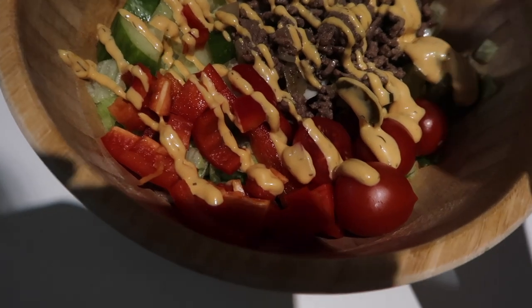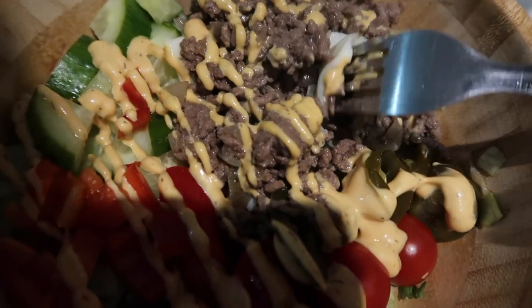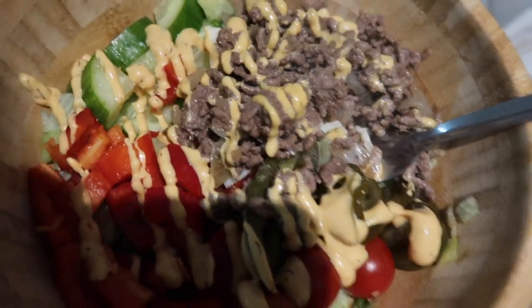So cute, and I think the best bit is that there is literally gooey cheese underneath. I can't wait to eat this.